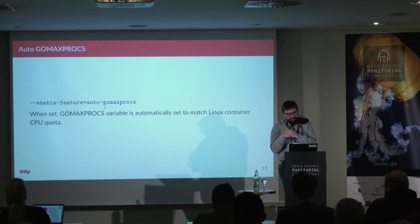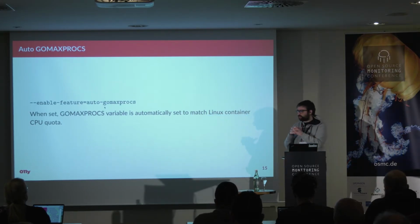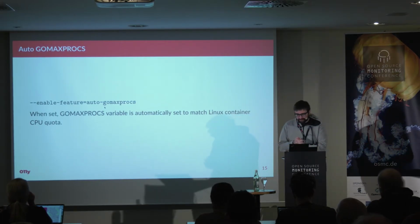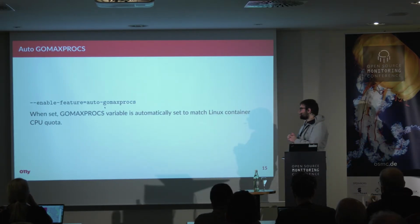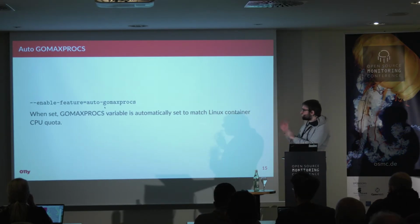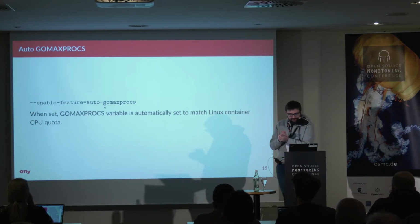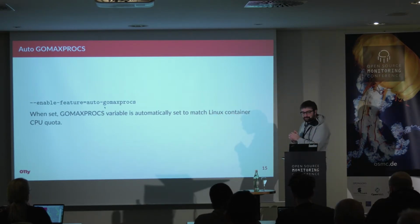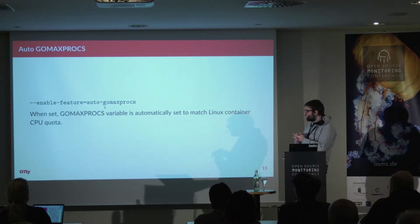And the next feature that we have added in the server is Go Max Procs. So basically, when you are in a Linux container environment and you have CPU quotas, now you can tell Prometheus to please adapt your process to the quotas that you have. So don't try to use 10,000 CPUs if we only enable you to access 2 or 3 CPUs.